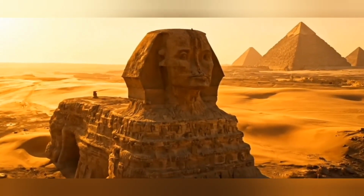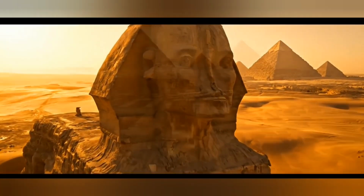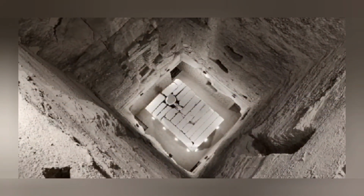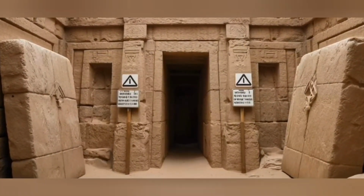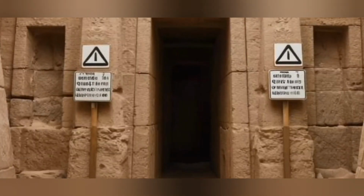The Sphinx might be mysterious, but it's not unique. Across Egypt, there's something few tourists ever see. Massive underground networks. Tunnels, shafts, chambers, hidden right beneath the surface. And here's the thing, they're not myths. They're documented, excavated, and in many cases closed off.